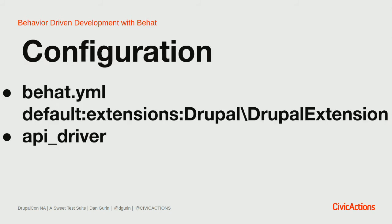Now, before we get too far, it's good to know a little bit about the Behat configuration file. It's a YAML file that defines profiles, which define extensions, like our Behat extension. And here we see a default profile, where we define our driver using the API driver key.